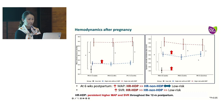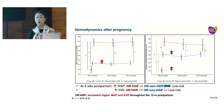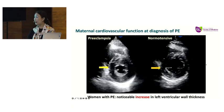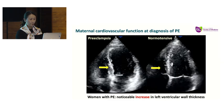So, and on the right, systemic vascular resistance, again, the low-risk group had the lowest systemic vascular resistance, and then the intermediate risk group, which is the high risk without hypertensive complication of pregnancy, had a higher systemic vascular resistance, and then the red line obviously showing very high value. And you don't see normalization by 1 year postpartum. You think that these lines will come down to a low-risk level, but then they don't. And for me, that was a wake-up call that we must put in place a program for postnatal health management.